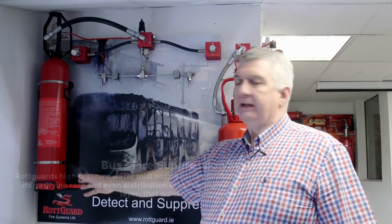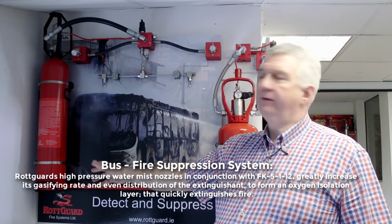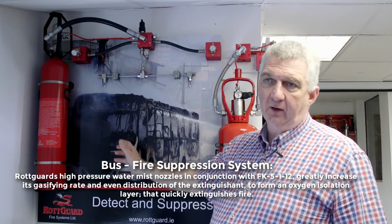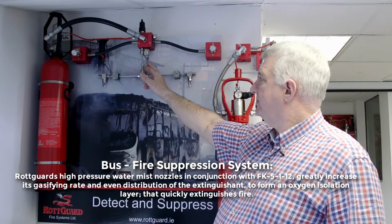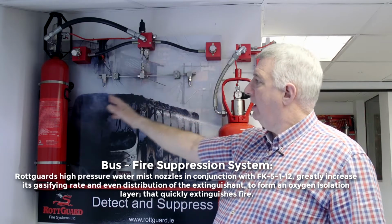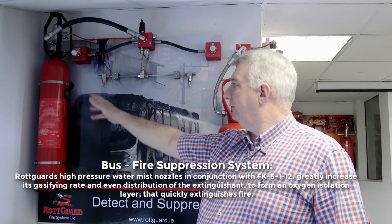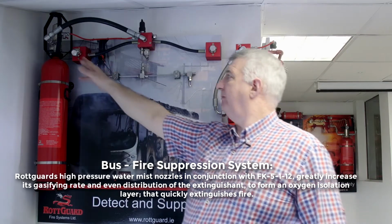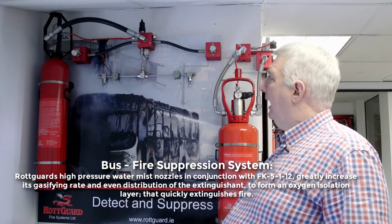This is our indirect application clean agent system. We can use one of 2 agents: FM200 or Novec 1230. If we use FM200, we use this corkscrew shaped nozzle to discharge what is a liquefied gas here. If we're using Novec 1230, which is stored as liquid, it atomizes when it's discharged out through these nozzles.